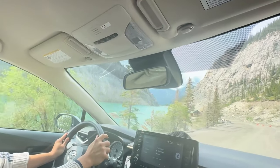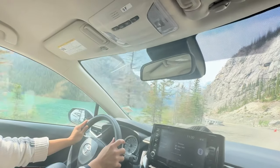The road to Three Sisters Mountain is currently under construction, so please be careful.